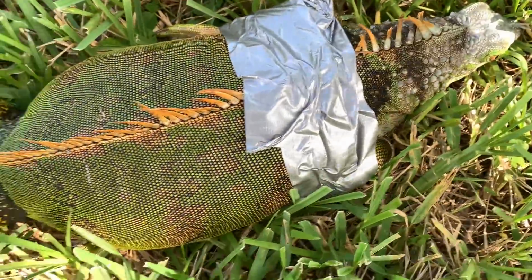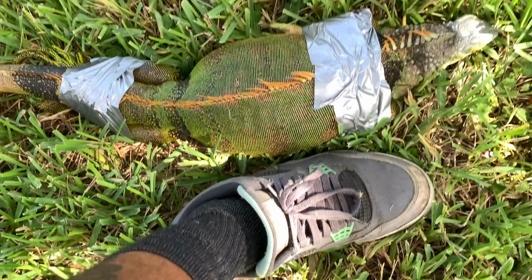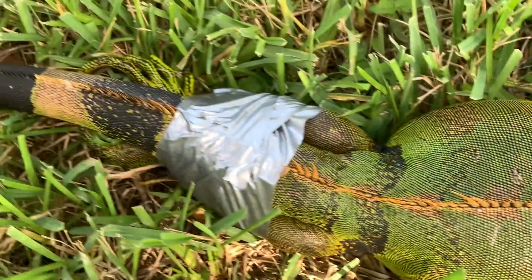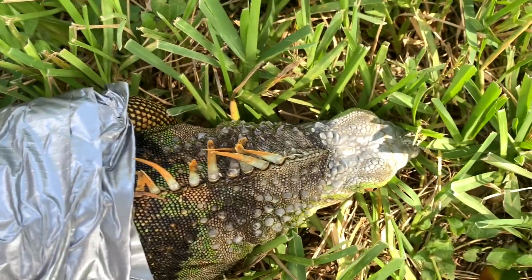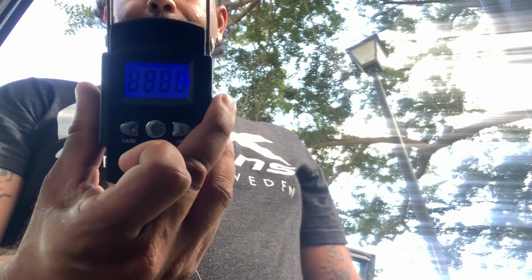She is huge. The weight, just a scale of the shoe. That's a size 9.5 shoe. Look at the size of that female right there. So we're gonna go ahead and weigh her up, because you guys seen we caught the biggest male on record so far, 15.2 pounds. Now we're gonna go ahead and see if we have the biggest female, and we'll see how much she weighs. Got it right here.